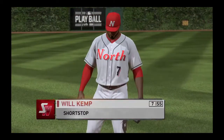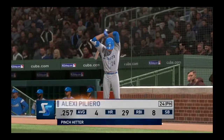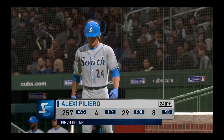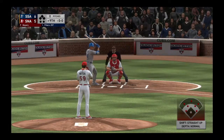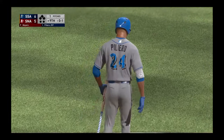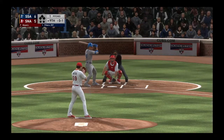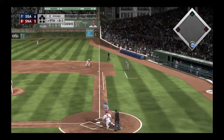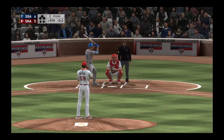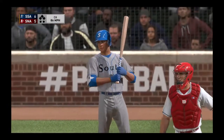Will Kemp is also into the game as he takes over at short. Alexi Valero will try to get his club a little 9th inning insurance as he'll grab a bat to pinch hit, leading things off here. Into the windup. Here comes the 0-1. A good pitch there on 0-1 as this is hit fouled over to the right side. Strike 2 now. Into the windup. Here comes the 0-2 pitch. Tried to get him to go after one below the knees, but it's 1-2.